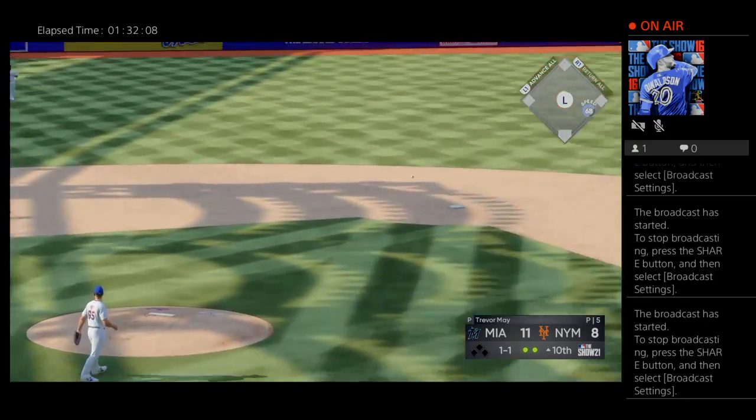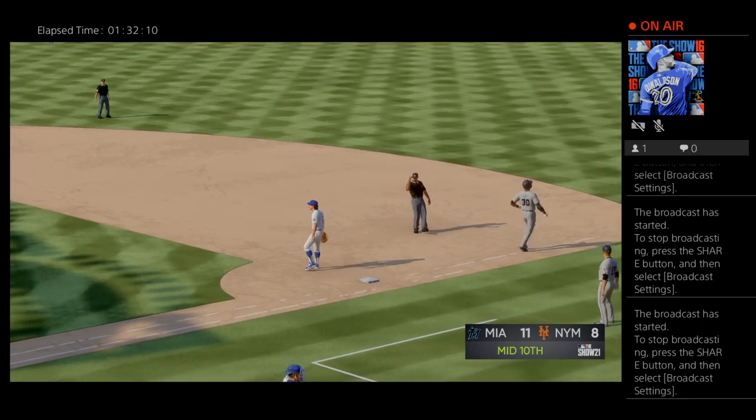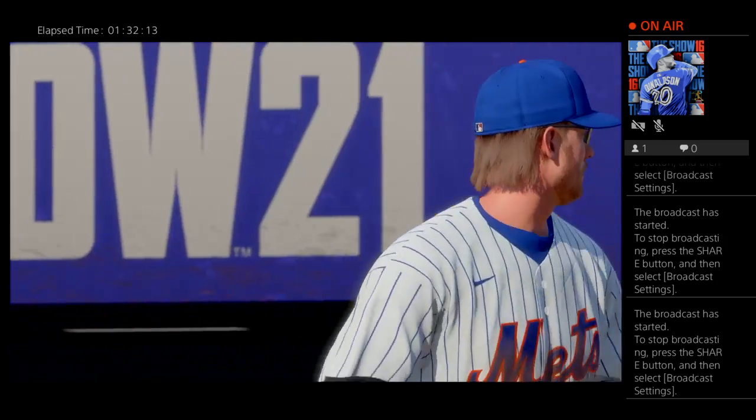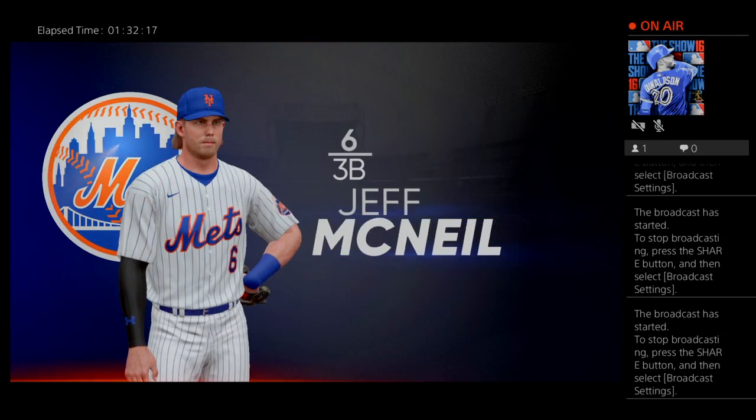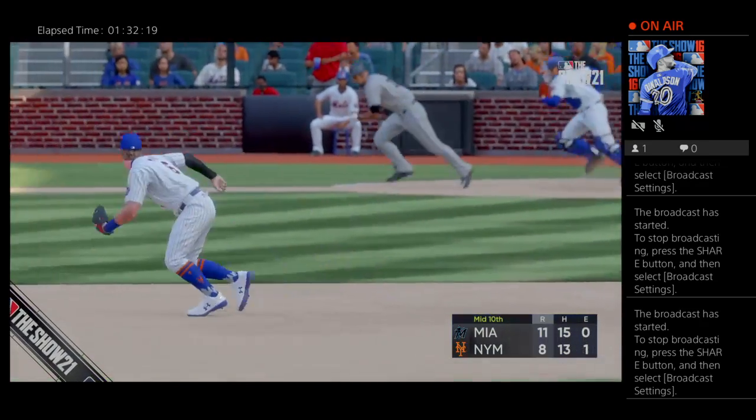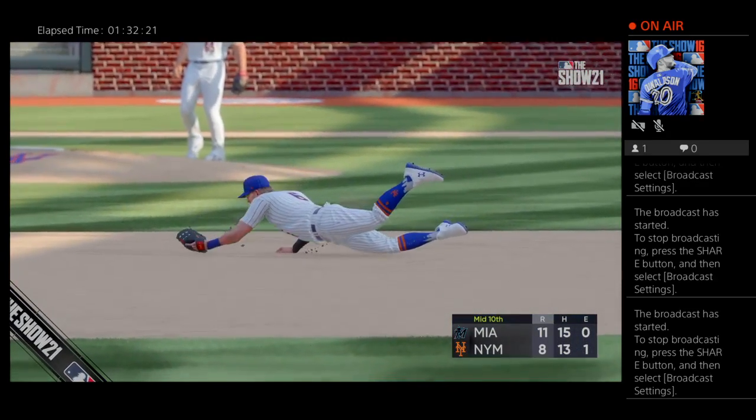Oh, a diving stop at third. Hats off to that one. They call it the hot corner for a reason, and this is a beauty to take us to break. More of the show, Saturday Baseball, after this.